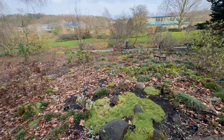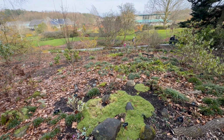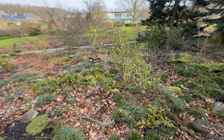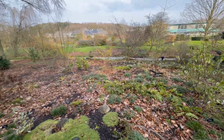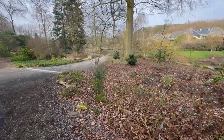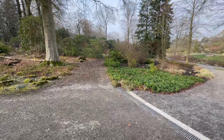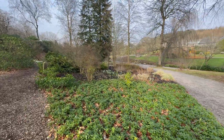Again, there's such a variety of plants. Skimmia japonica, Cornus florida, Davidii, handkerchief tree. We're so fortunate as to what we can grow in this country, what will do well in this country. And that gives you such a long season of interest if you're into plants.